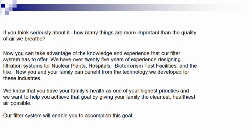If you think seriously about it, how many things are more important than the quality of air we breathe? Now you can take advantage of the knowledge and experience that our filter system has to offer. We have over 25 years of experience designing filtration systems for nuclear plants, hospitals, bioterrorism test facilities, and the like. Now you and your family can benefit from the technology we developed for these industries.